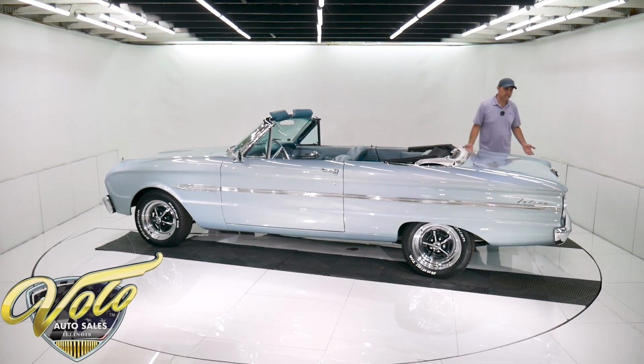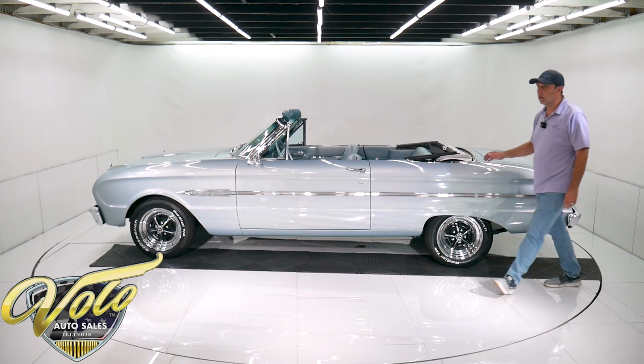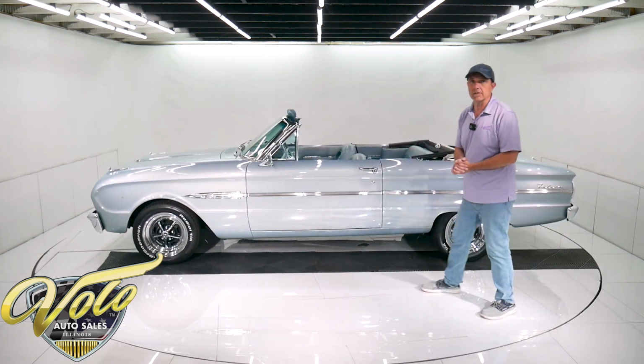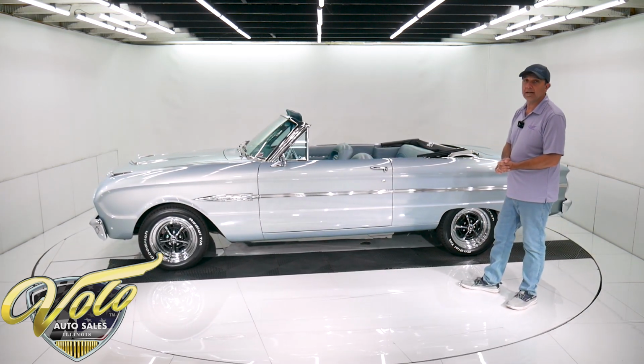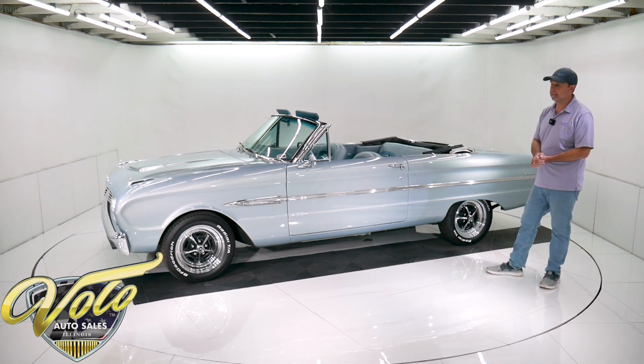The body is outstanding. And I got this car from a pretty prominent Ford collector. He owns a Ford car dealership.